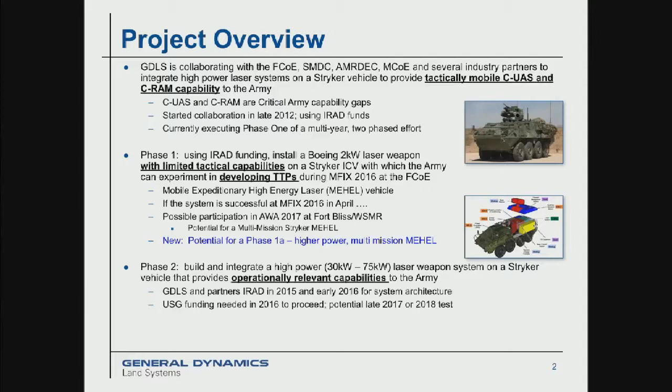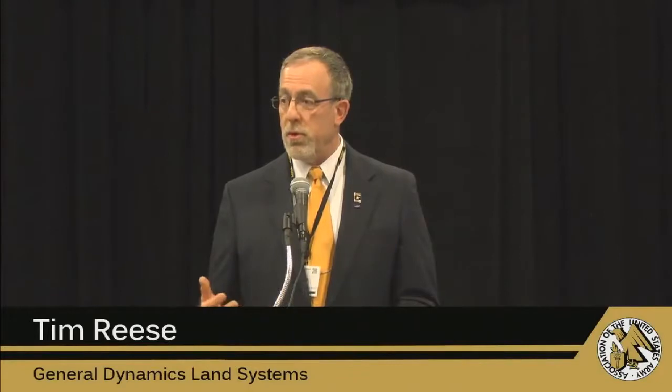But even at this power level, what we have found is that it does have real, if somewhat limited, capabilities on the battlefield. And I'll talk about that in just a second. We hope the system is successful next month, and I'll mention what we have been able to accomplish so far. And then we are hopeful that the Fire Center will nominate it for participation in a future Army warfighting assessment, either, I doubt this year there's time for it, but maybe in 2017.